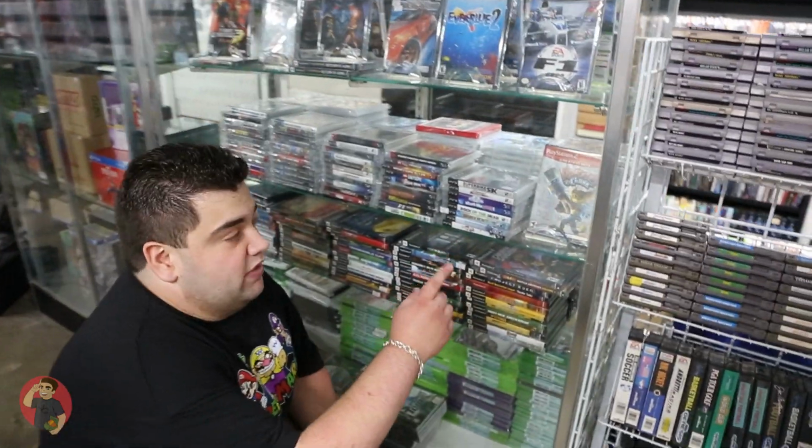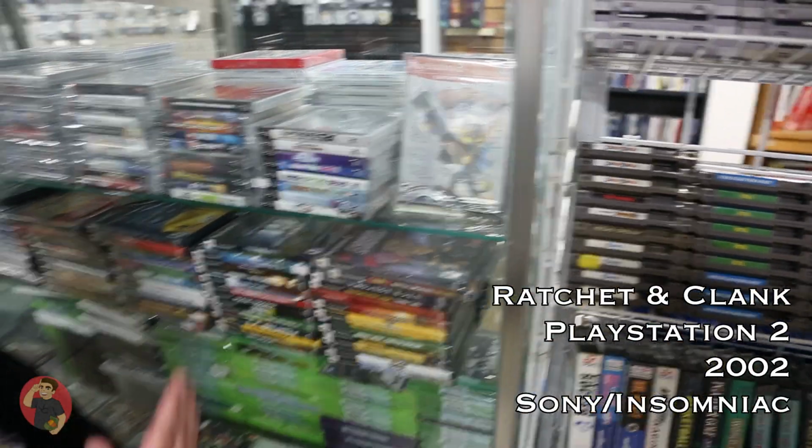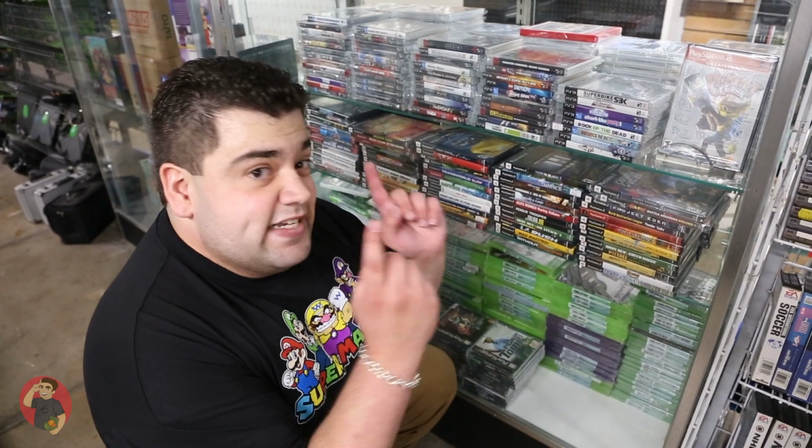So for those of you who read my latest column, I did a column about the top 5 games that I really want but most likely won't be able to buy. This is actually one of them. This is the greatest hits copy of Ratchet & Clank sealed in its original box. And I talked about wanting the black label, but this will probably be as close as I could ever get, because the black label will definitely be more expensive. I'm gonna ask how much this is and see if I can get it today.